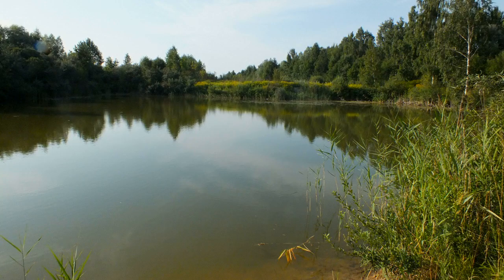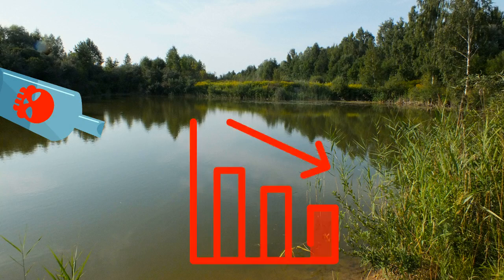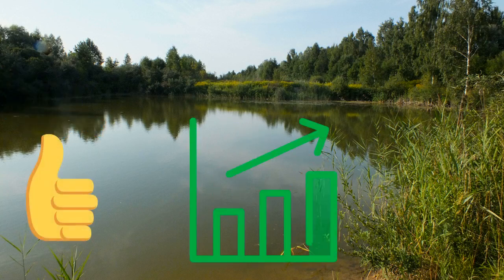Frogs indicate the health of an ecosystem because they are sensitive to changes in the water. If the water contains pollutants, frogs can intake them through their permeable skin and die, so there will be a decline in population. However, if the water quality is good, the population will increase.